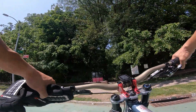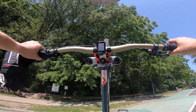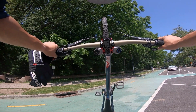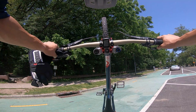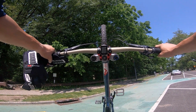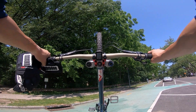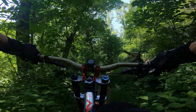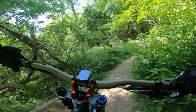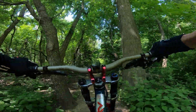Check this out. I rode 3.5 miles with 147 feet of elevation gain on pavement, and I wasn't even that tired. It's crazy. But yeah, this bike is definitely way faster now. I can't believe it's actually handling it quite okay. You know, this is like a tech climb and it made it up.